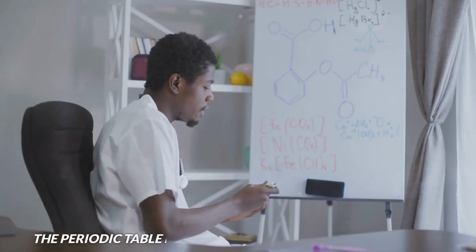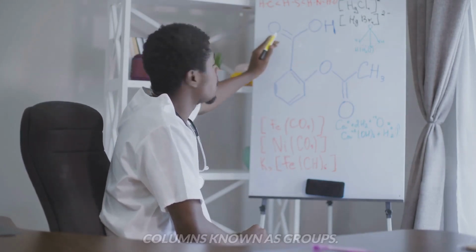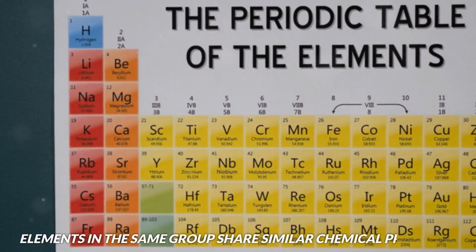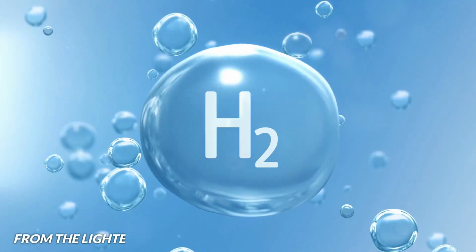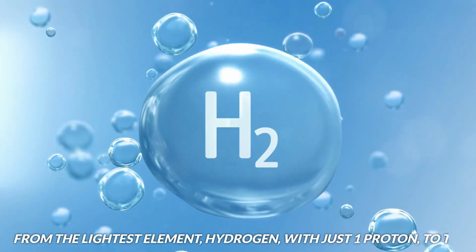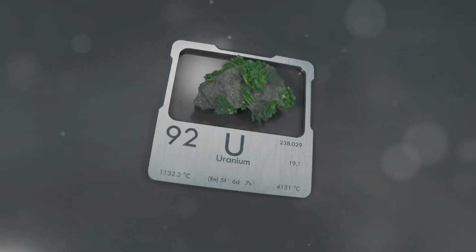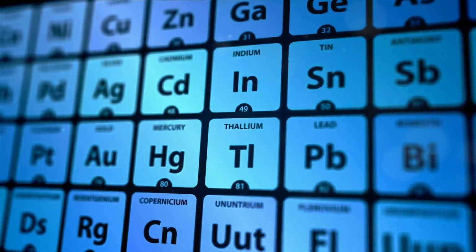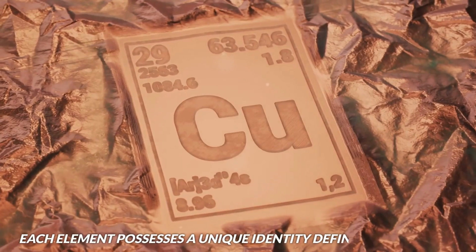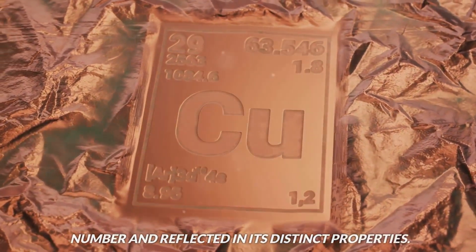The periodic table is divided into rows, called periods, and columns, known as groups. Elements in the same group share similar chemical properties because they have the same number of valence electrons. From the lightest element, hydrogen, with just 1 proton, to the heaviest naturally occurring element, uranium, with 92 protons, the periodic table encompasses a stunning array of building blocks. Each element possesses a unique identity, defined by its atomic number, and reflected in its distinct properties.